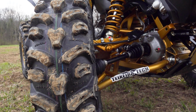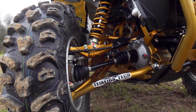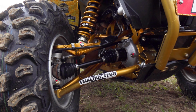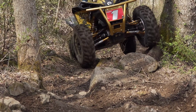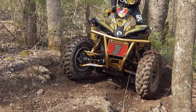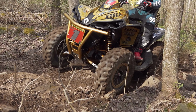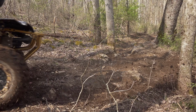Moving on from the chassis, we're going to move on to the suspension components up here. First off, the Texera Tech lower A-arms. They have caster camber adjustment, way beefier than stock, and they add ground clearance, which is very important in cross-country racing. The front end is set up with a 1/2 inch of camber, stock caster settings, and 1/4 inch of toe in to maximize steering accuracy and stability.